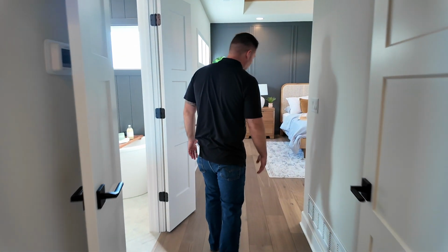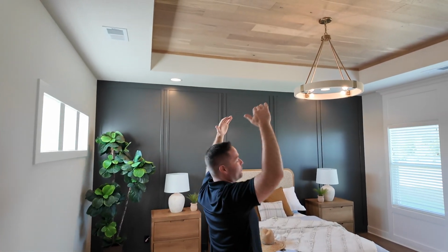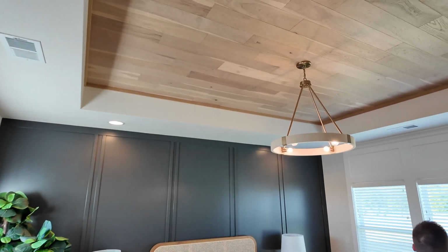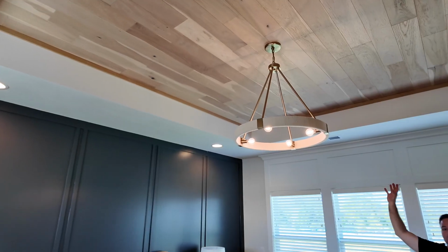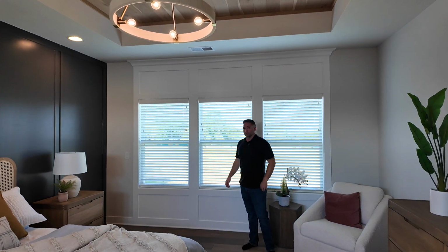So hardwoods in the master. Yeah. And I love this box vault. And they've got the hardwoods in the ceiling, Nick. It's really a nice accent. And it really is. It's a lighter color than the floors, so it really sets the tone. Their designer does a really good job.